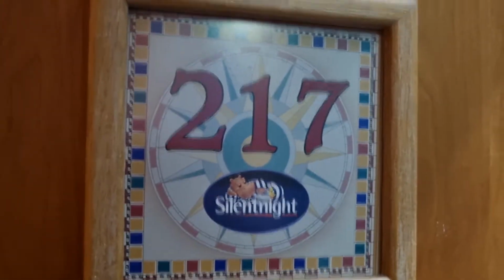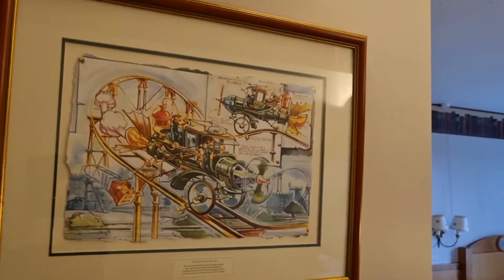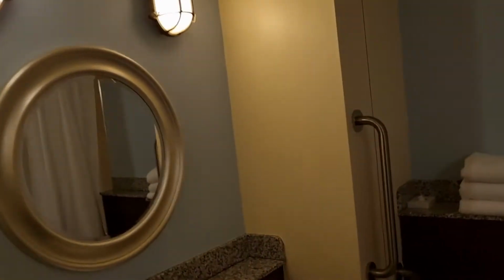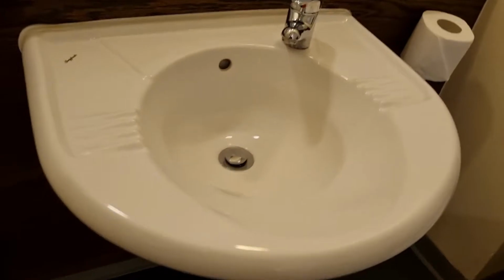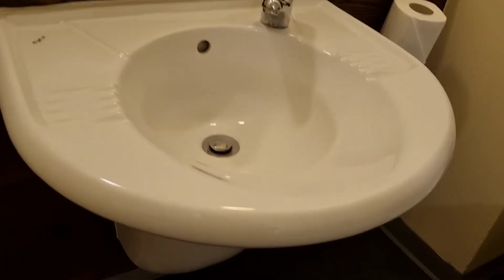Okay, so we're in room 217. So let's see what we can find in here. Got a lovely painting. Absolutely amazing, that. I do like that. So we go in here and we've got a disabled bathroom. Suits me great. Which has got a lower down sink.